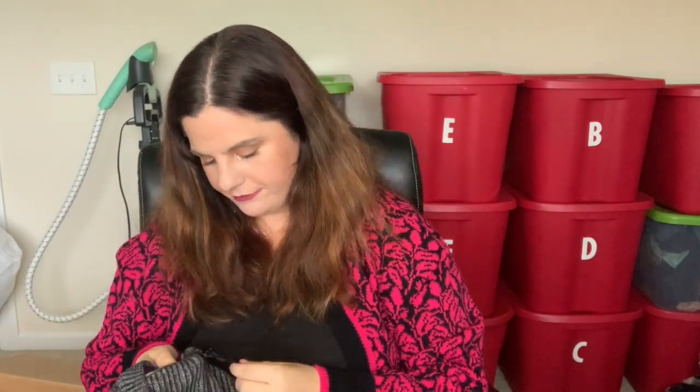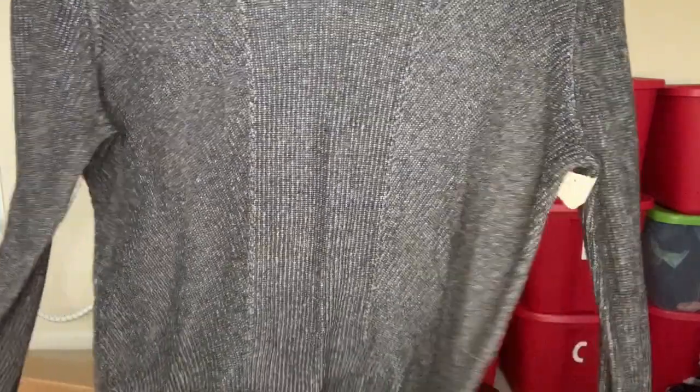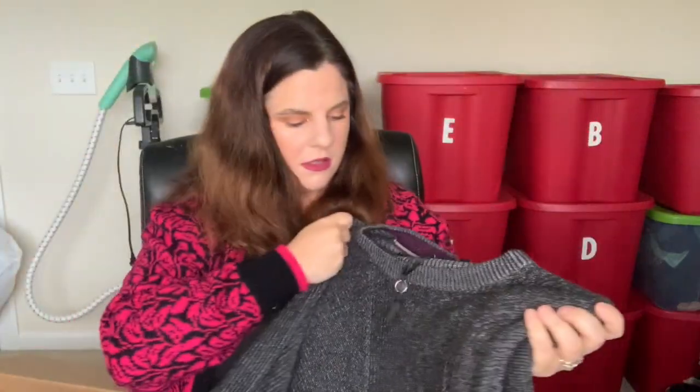Oh, we have Ted Baker. Ted Baker London, size 7, but that Ted Baker sizing. It's a men's sweater. This is really pretty.